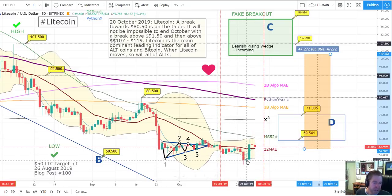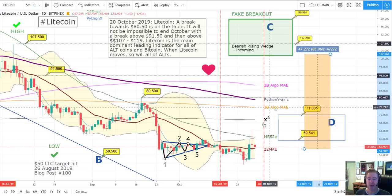The market came all the way down here. We had that catapult event, the unexpected event, and you're going to see another unexpected event. That unexpected event is going to break all these indicators. It will be a once in a lifetime event, because when we break all these indicators, Litecoin is most likely going to go into this green box, box C. The point to watch is this one here, $80 for Litecoin. Once we break the Python Y-axis, we're going to go higher.